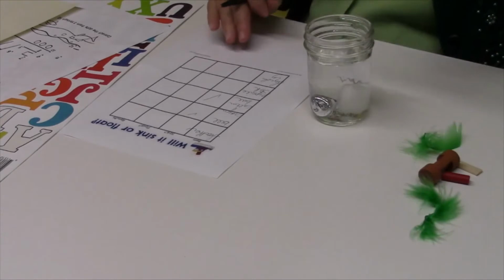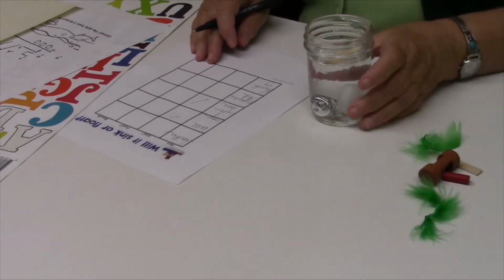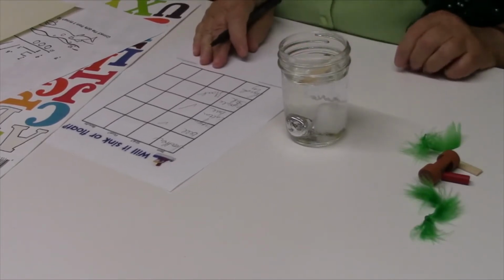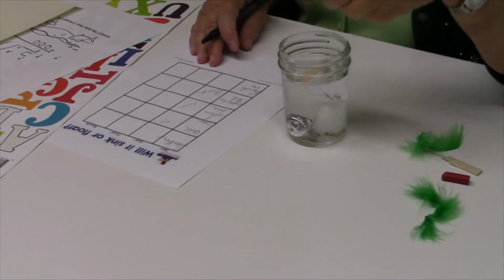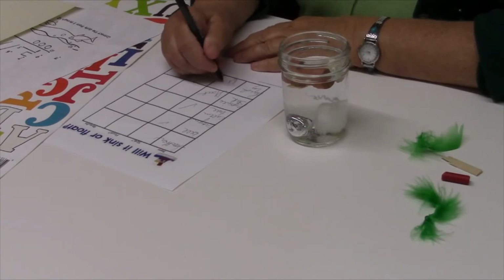How about a popsicle stick? Let's see. Pretend you're on a raft. I think you're going to make it because the popsicle stick floated. Let me see. A tinker toy? You have a popsicle stick made out of wood and a tinker toy made out of wood. I'm going to guess that the tinker toy is going to float. Ooh, here's what we know. We know things made out of wood probably float.